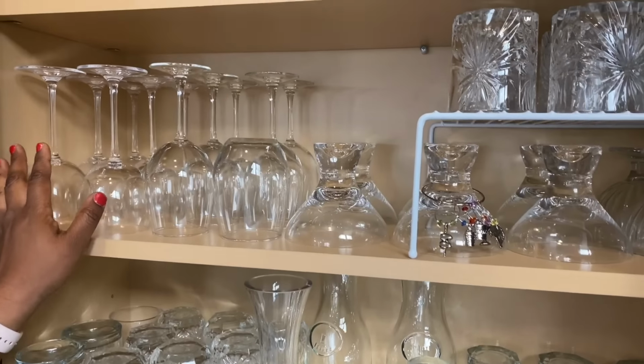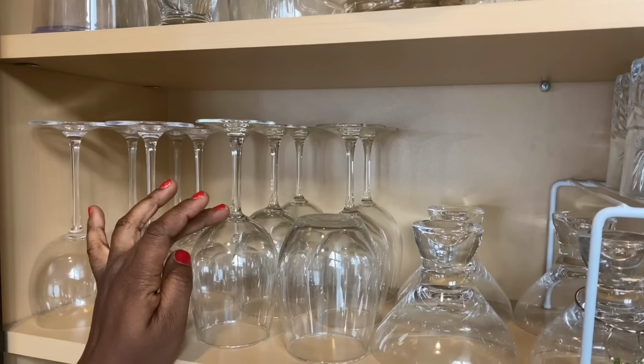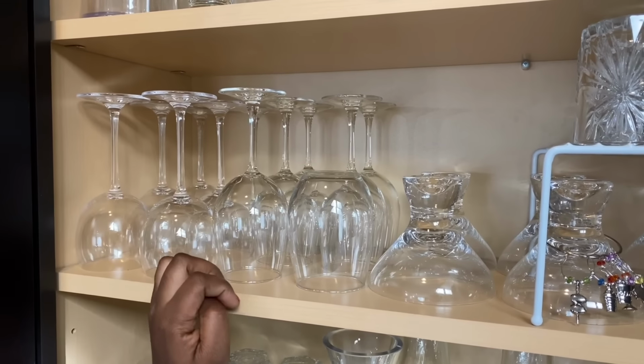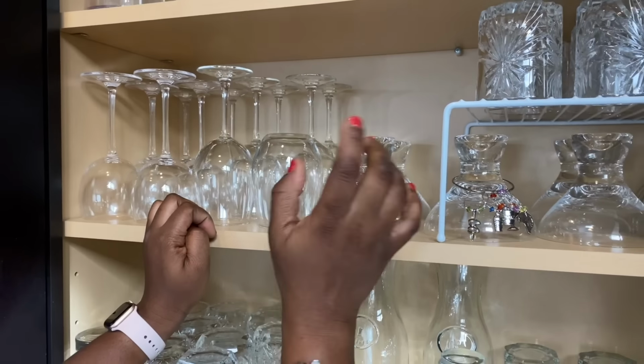These wine glasses, part of my oldest set right here, these 2 rows. These are the ones I got from Macy's with those plates for $1 each. I got 5 of them, and this one was also there, so I just grabbed it. It's on its own, it has nothing to match it.